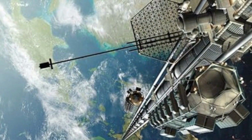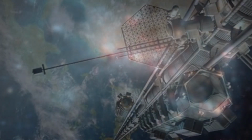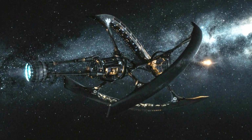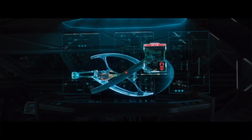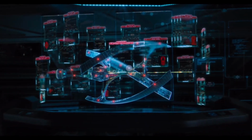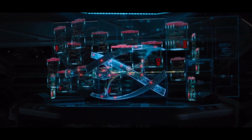As for Passengers, it follows two humans who wake up too early from suspended animation, aboard an intergalactic spacecraft on its way to colonize a new planet. The concept to notice here is that the spacecraft is autonomous. While the crew is also in suspended animation, it is a computer that makes the decisions and repairs necessary to keep everyone alive.